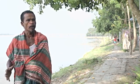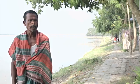I clean the shed regularly. That is very important. If I don't wash the shed for weeks, the sheep will catch a disease from living in the dirt.